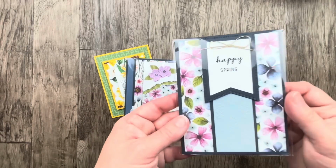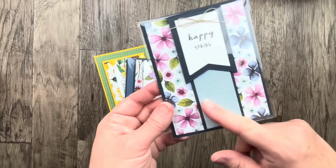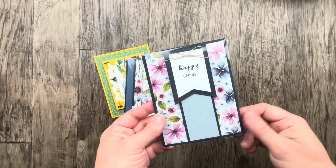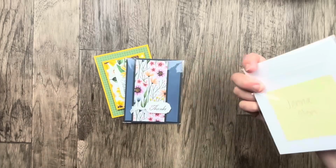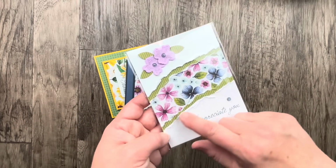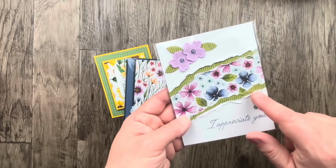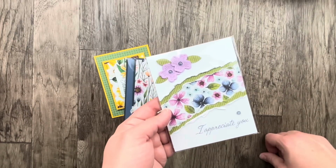Here's a card from Liz Orr, and she used the damask embossing folder, the damask designs, to create this spring card. And then here's one from Jenna Oline, and she did that fault line card with tearing the cardstock and the designer paper and kind of get a peek of that underneath.